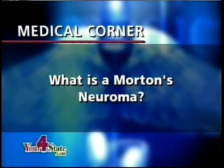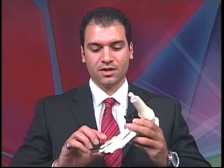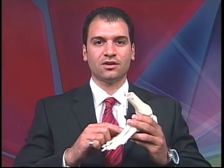Our question for you is, what is Morton's neuroma? A neuroma is a painful condition of the foot, also referred to as a pinched nerve or nerve tumor. It is a benign growth of nerve tissue that is often found between the third and fourth toes, but can also occur between any of the digits. It usually runs between the metatarsals here.